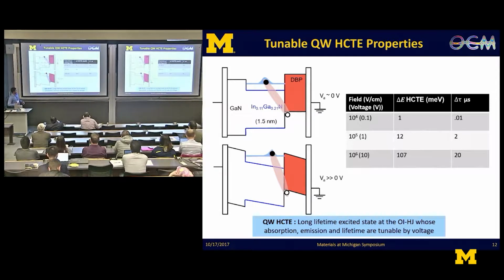Voltage corresponds to field in the device. So as a result, we have this long-lived state right at the interface of organic and inorganic heterojunctions whose properties we can tune, whose absorption, emission, and lifetime are tunable by voltage. And this is exciting for optoelectronic applications.